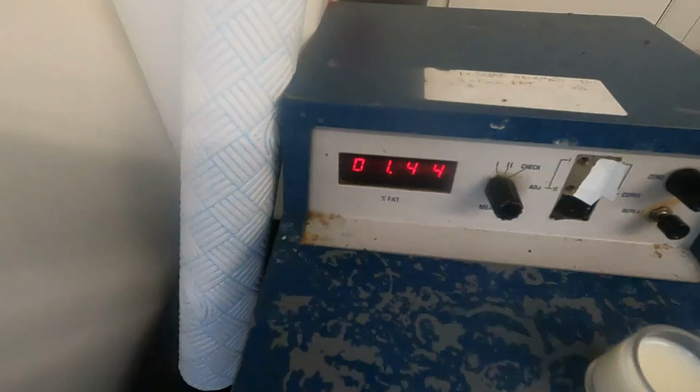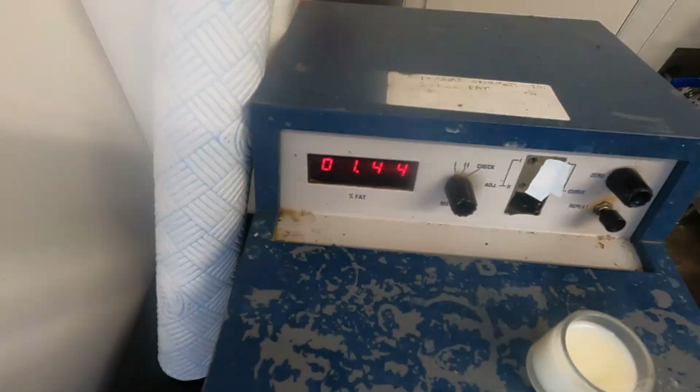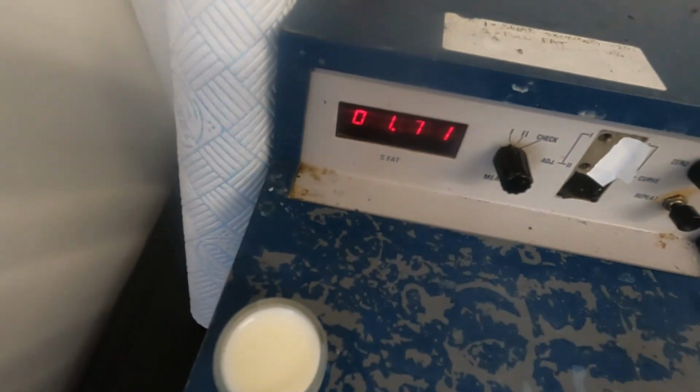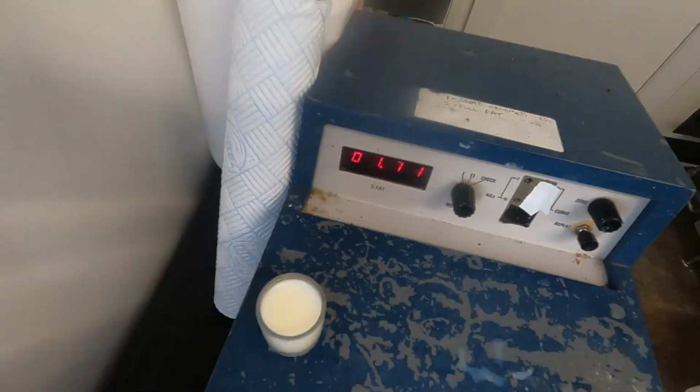So it's 1.44 there, so I've got to add just a little bit of whole milk into it to make it up to the threshold for semi-skimmed. I'll just go and do that just now. That's me added a bit of whole milk in now, and it's reading 1.71, so that's nicely in between the threshold of 1.5 and 1.8.